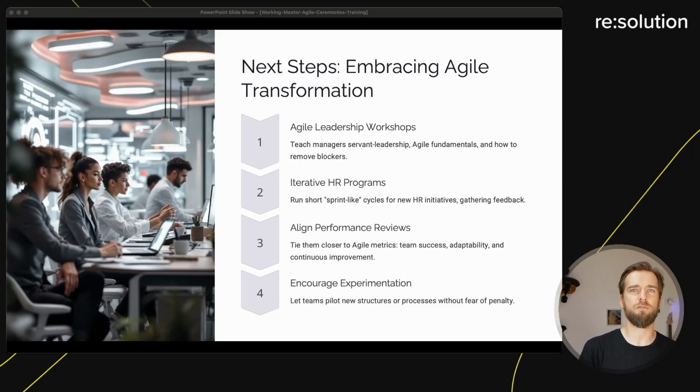So what are the next steps? Steps to embrace transformation: run leadership workshops on Agile fundamentals, iterate your HR programs in short sprints, realign performance reviews with Agile-friendly metrics, and encourage experimentation without punishment if something doesn't work perfectly the first time. Don't forget, we learn from mistakes and we get stronger with successes.